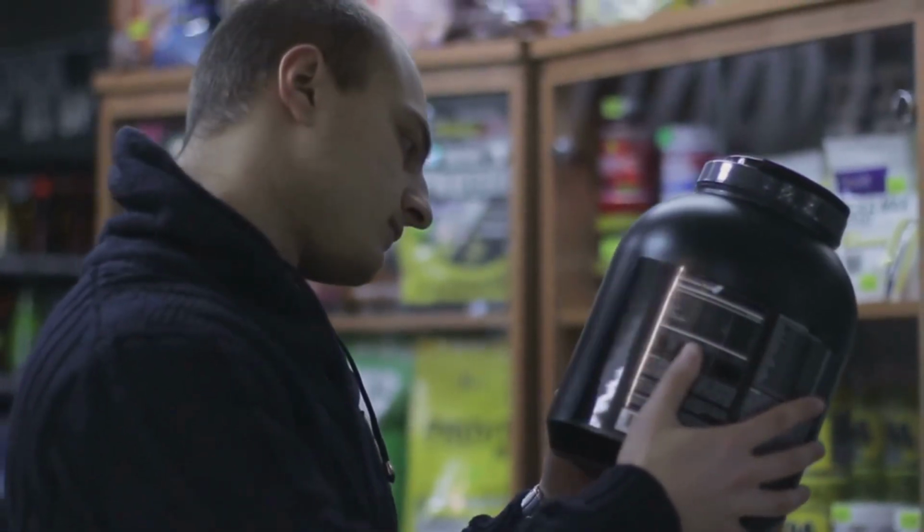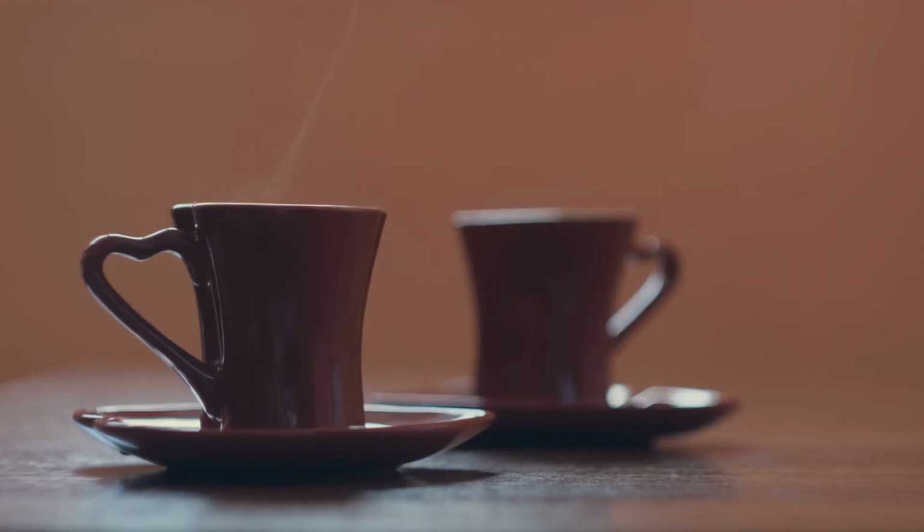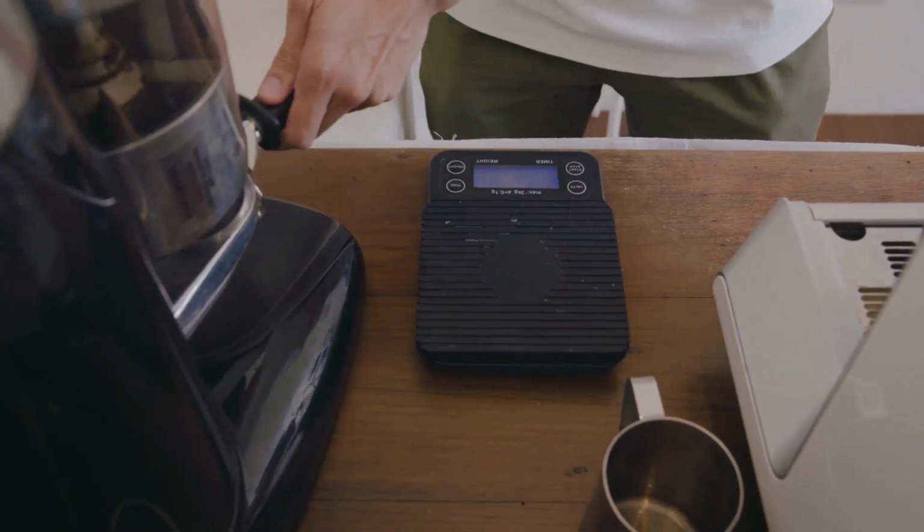See it for what it is. A minor booster, not a complete solution. Java Burn isn't the only player in this game. The idea of upgrading your coffee is a hot trend. Let's look at how it stacks up against the competition.